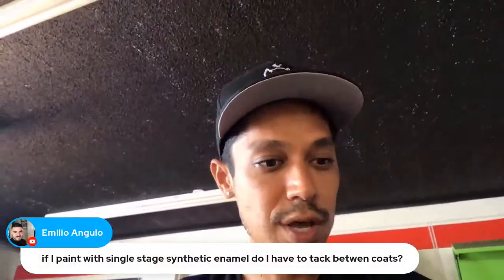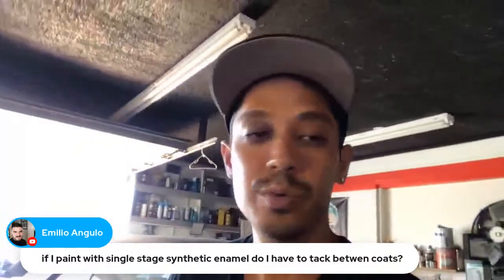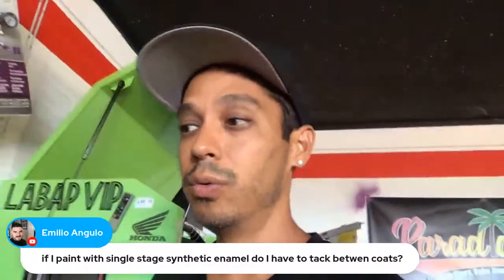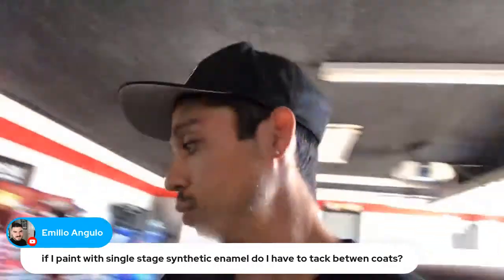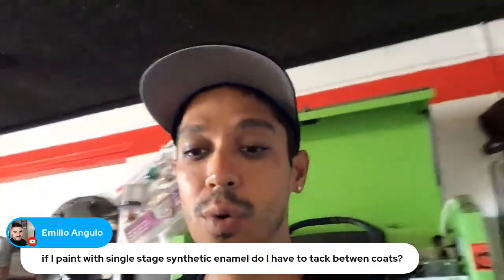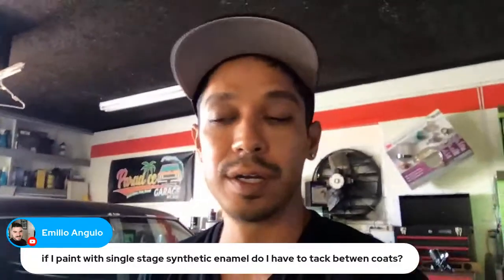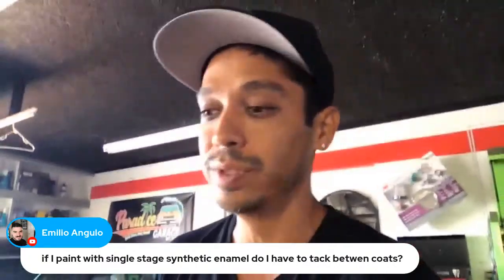Emilio says, if I paint with single stage synthetic enamel, do I have to tack between coats? No, you never tack between single stage. Why? Because single stage is tacky in between coats. You're only going to be tacking before you paint. So right before you paint, you tack the whole vehicle down, and then you lay your two coats of acrylic or synthetic single stage enamel. You can go two or three heavy coats, but if you're shooting single stage thick, you only need two medium wet coats. And that's what we did on the Good Van project.